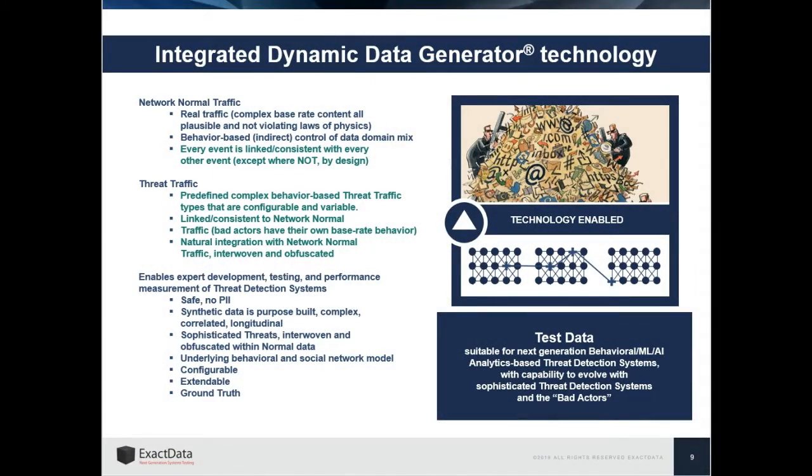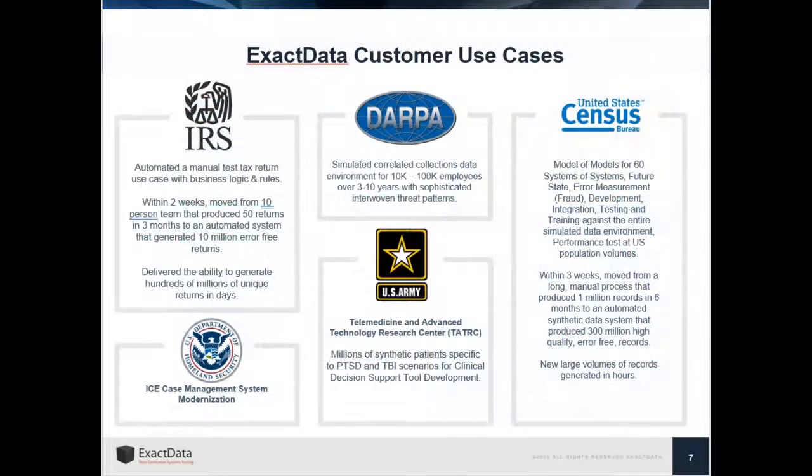So for cyber applications, we actually are designing complex threat patterns into the data, and not only generating the data, but also generating the system response file. So where this malicious activity is actually in the data, and then with our integration, we can actually push this data now over the wire for behavioral-based cyber applications.